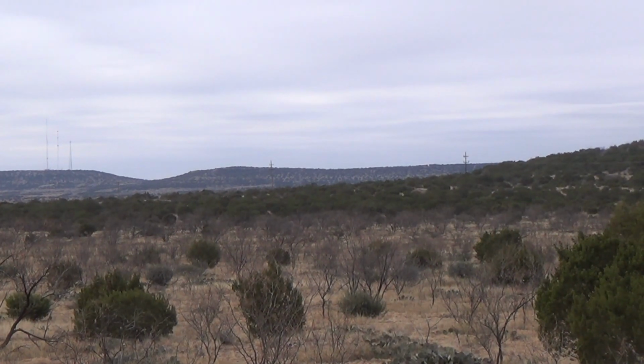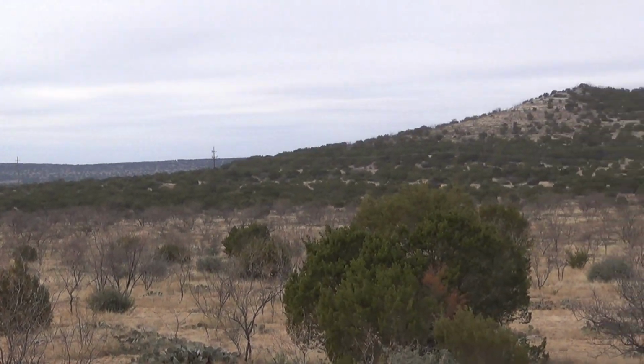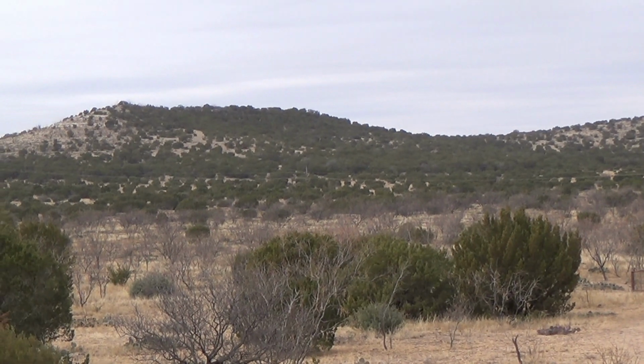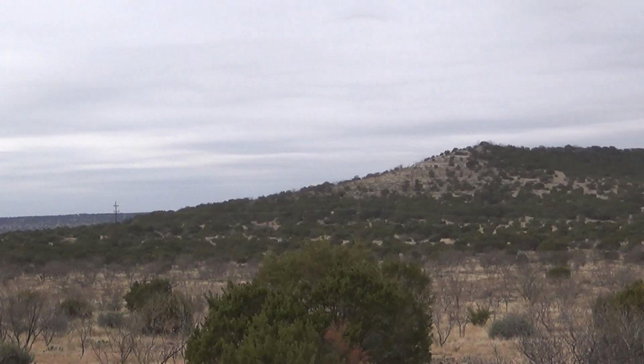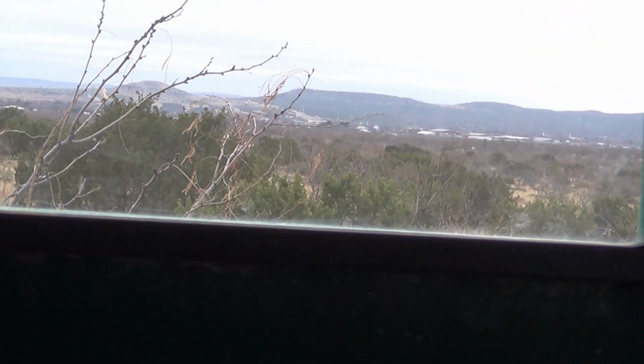I want to show you this country though out here. It is big open country. I could have a 300-yard shot, or I could have an 80-yard shot. Who knows? But the weather's just right. I'm pretty optimistic. This old country out here, folks, goes on and on forever. Pretty good little peak right over there. This is out of the front of my hunting blind here. Same situation back this way.